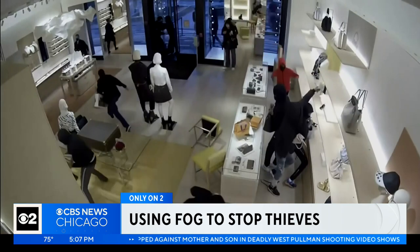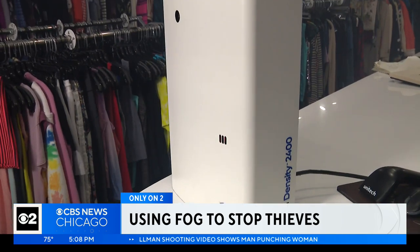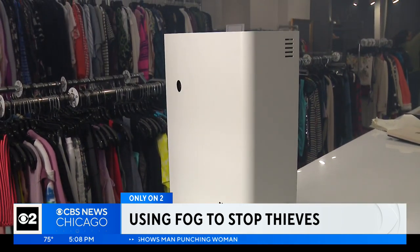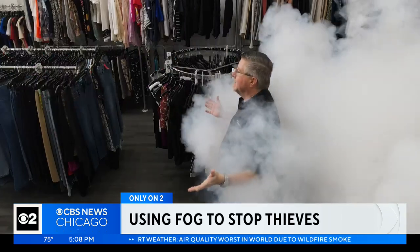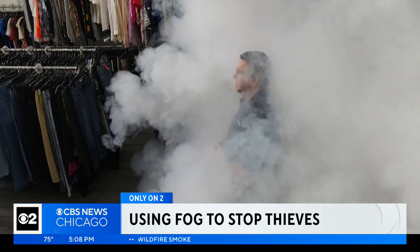Look at Michigan Avenue, we're, you know, down 30%. People are just moving out. Problem meets solution. Density USA's instant fog technology is pretty unique. When a criminal breaks in after hours, the alarm deploys, the fog deploys, and in seconds, your business is going to be protected. Mike Eagle is with Density USA. They literally can't see it to steal it.